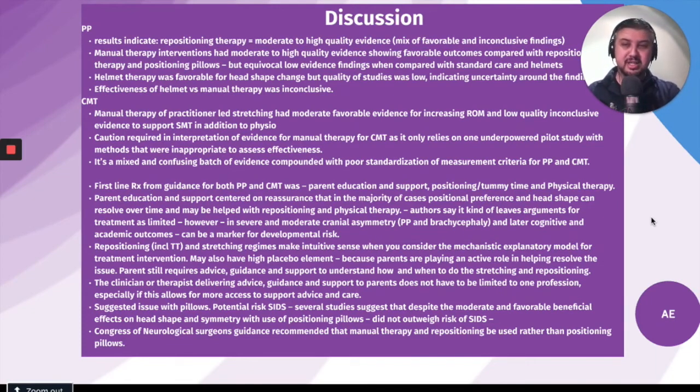And of course, the last line of that first line treatment is physical therapy. Then, parent education and support is centered on reassurance. We want to reassure that in the majority of cases, now I want you to be a little bit careful about the sentence though, in the majority of cases, positional preference and head shape is the big word there, resolve over time and may be helped with repositioning and physical therapy. The problem is the way that the authors put that across, and even the authors say the way that is said, it leaves arguments for treatment as very limited, because you're kind of saying, well, it'll come right.